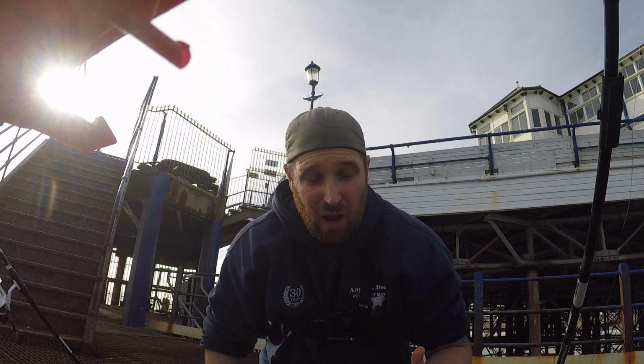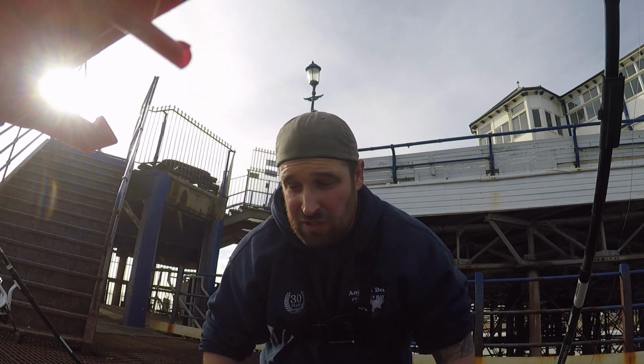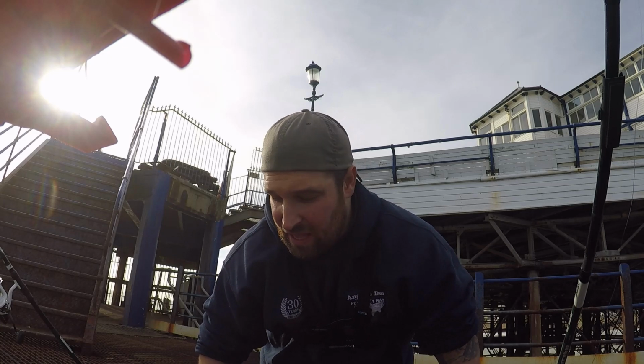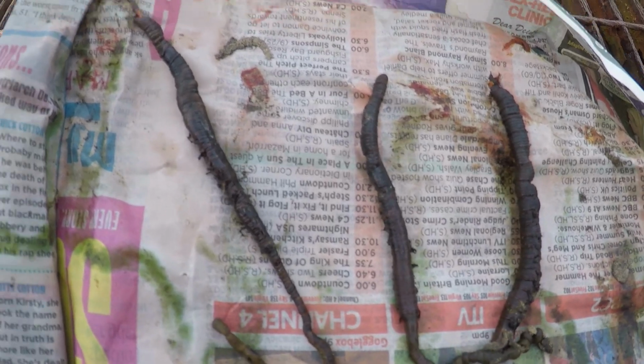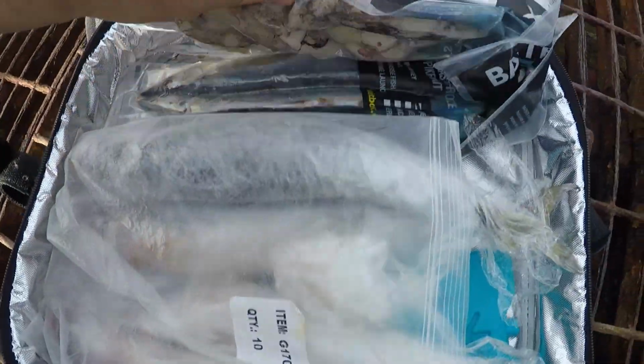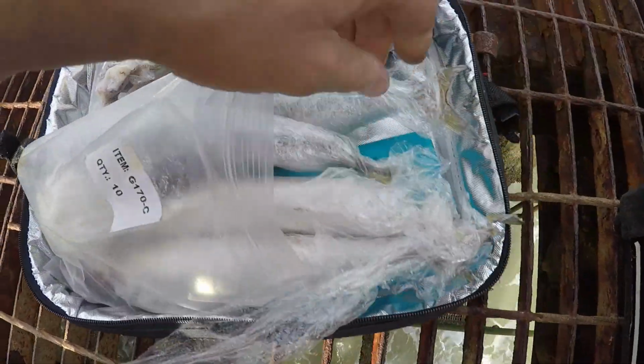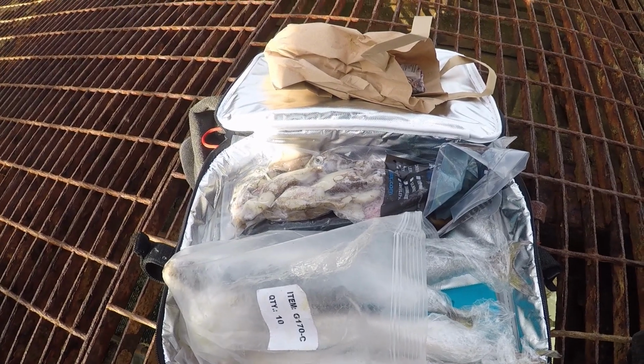The baits today, we've got lugworm, we've got mackerel, we've got bluey, we've got squid, and we've got a bit of ragworm. So I'm just going to get my first bait cast out now, and we'll see what happens. Right guys, the baits we've got today, we've got a couple of bits of worm there, we've got some more worm in there, we've got the obligatory squid, we've got some blueys down there, and I've got some large mackerel from the summer that we're going to use. That's all the bait. Hopefully we'll be able to catch some fish.